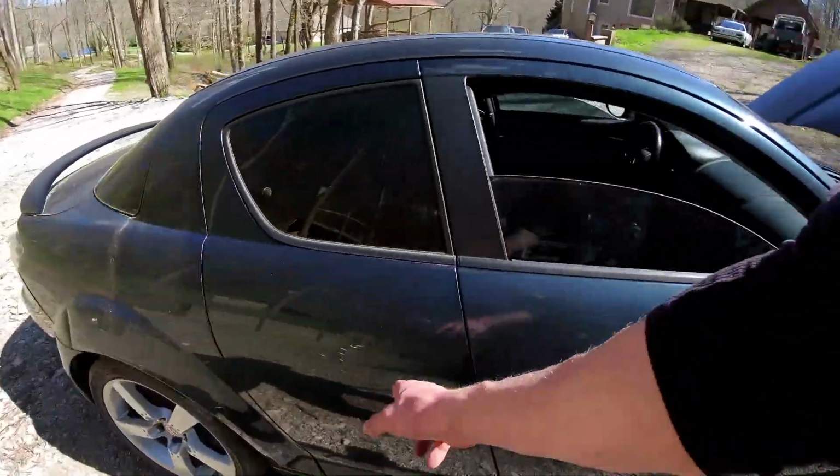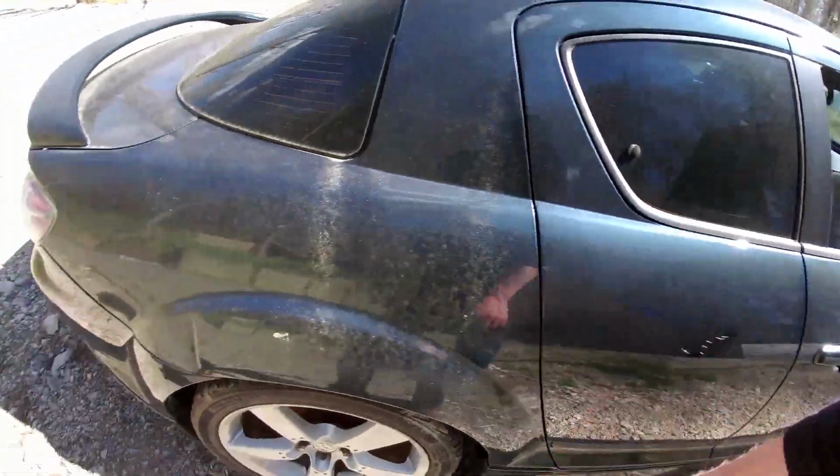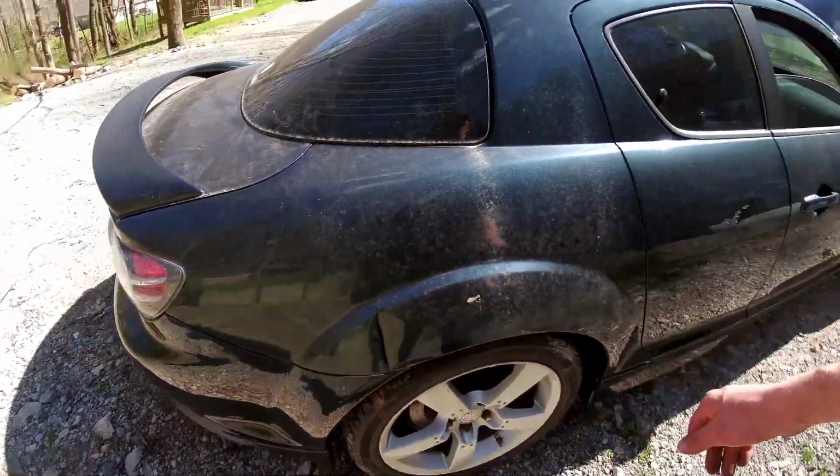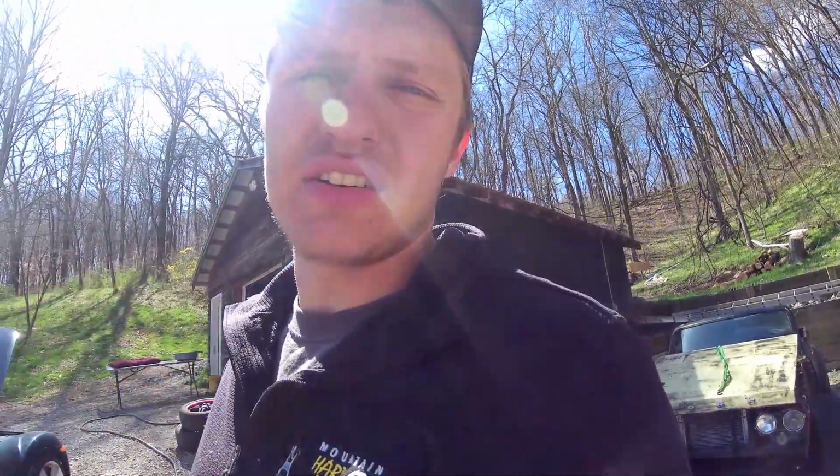Looks like a donkey bit into it a couple times here. This is from an FD RX-8 door. So it needs a good trip to Calvin later this year. Basically after we do a couple track days, get it cleaned up, get it sorted. I'm trying to do a track day at Putnam Park, which is in Indianapolis. It's up in Indiana.